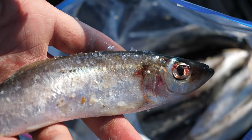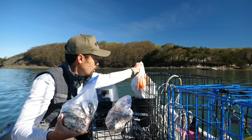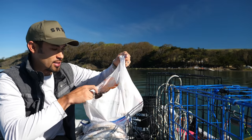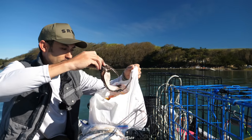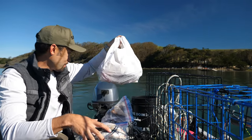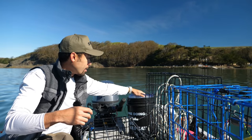So I've got this herring, I've got some bacon and squid, and I've also got some old rockfish carcasses, all from last year, all the rockfish that I've saved over the years, and those are going in the crab pots. Should be able to pull up a Dungeness crab or two. Maybe if I'm lucky, I'll get a halibut.